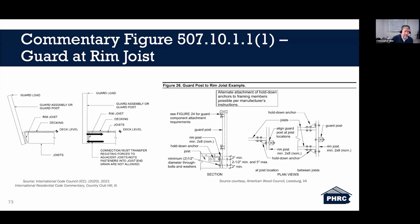This is the figure over here on the left-hand side. Again, this comes out of the commentary that tries to do a good job at explaining what that provision is talking about. However, over here on the right-hand side, this is out of the American Wood Council's DCA 6, which is Design for Code Acceptance 6, which is the deck design. And it goes a little bit further in saying, look, this is what you have to do.